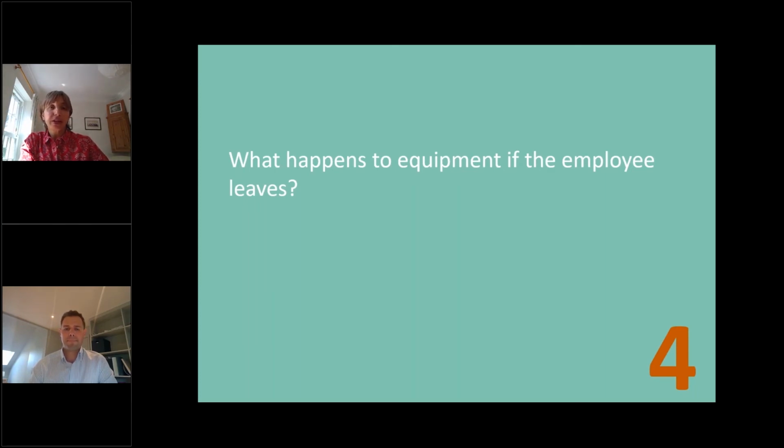Obviously you need to make it clear that the starting point is that you will take the equipment back, but if you do want to let them have it, then there is a tax charge on the market value of the item when they go. And companies should be quite careful about making sure they keep an inventory of the equipment that they've given to people, so they know when they do leave what they need back.